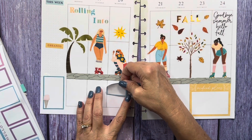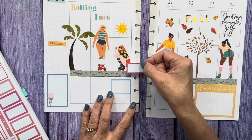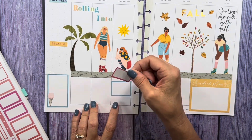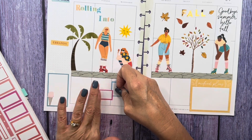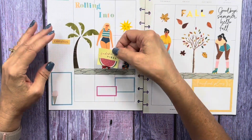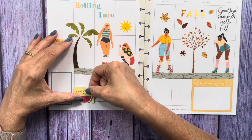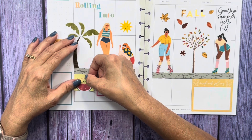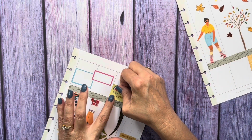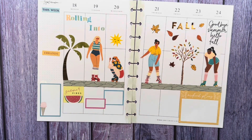Gonna put this blue box over here on Wednesday. She's got pink in her socks. They have pink on over here, but they're on the fall side. But I'm just gonna put the pink here as well. I know this yellow's a little off, but it says summer vibes. So I'm thinking summer vibes would look good here. The last time this year I could use summer vibes, right?